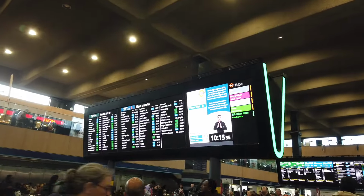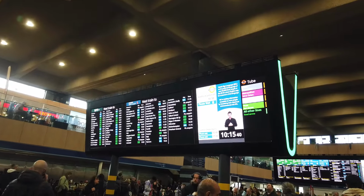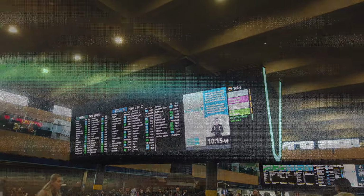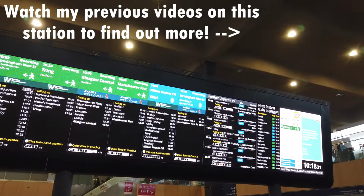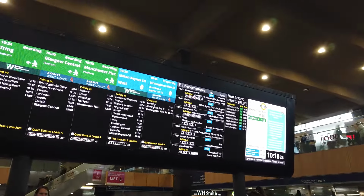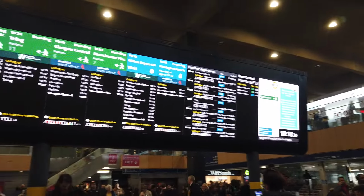On the concourse, you'll find these modern train screens which show the departures from the station, as well as the operator and the amount of coaches your service has. Very useful. Unfortunately, I was travelling with my family at the time and wasn't able to properly explore the station. However, from my previous visits to the station, I do know that it features lots of restaurants as well as toilet facilities. There is also a first class lounge if you're travelling first class with the operators from the station.